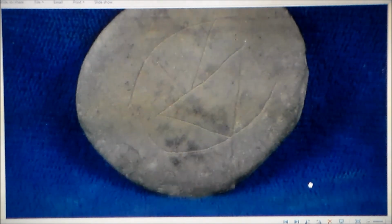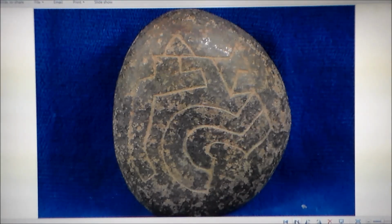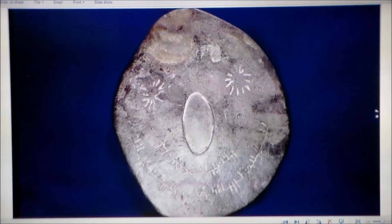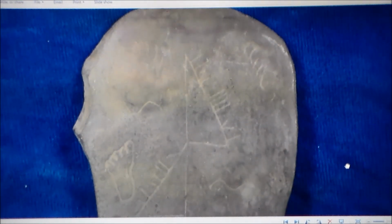There's another design. I have no idea what that is. This is the reverse of the same stone. This fella here has been in several different collections through the decades. I call this one the footpath, but I'm going to blow it up and let you look at it here. You tell me.